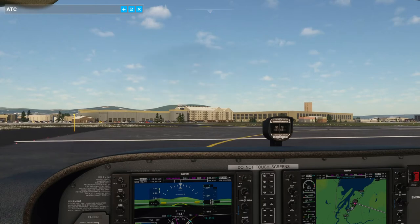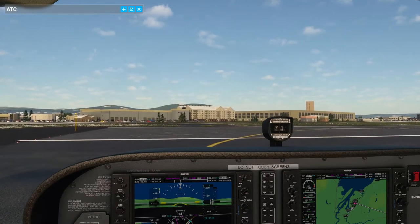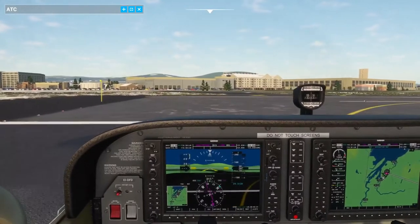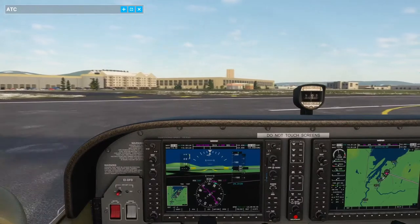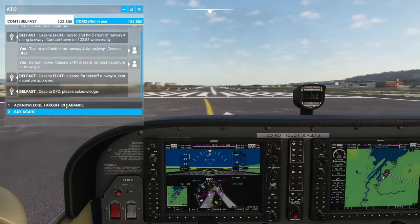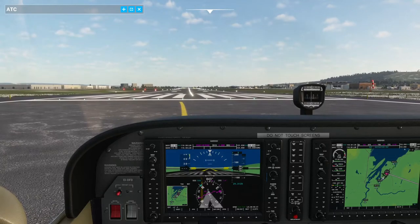All right. So we're going to go in. I don't see anyone coming in. Hopefully, you would have told us anyway. Cessna Delta Foxtrot Delta, please acknowledge. Oh, sorry. Cleared for takeoff runway 4, Cessna Delta Foxtrot Delta. All right, let's get going.